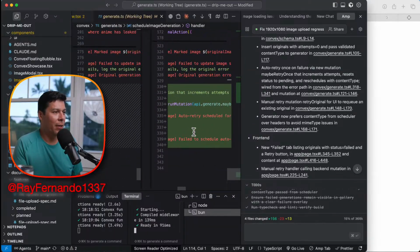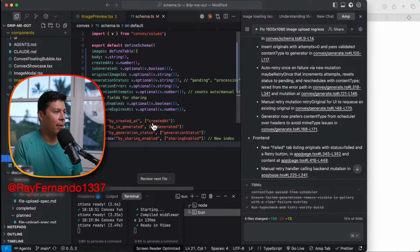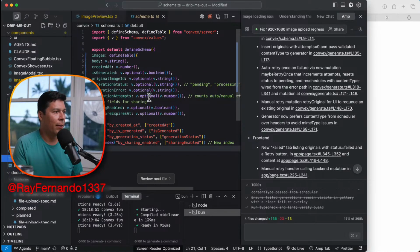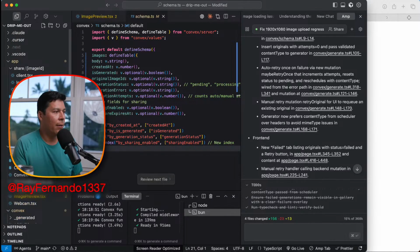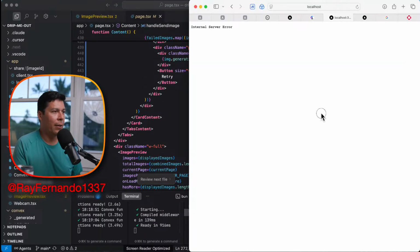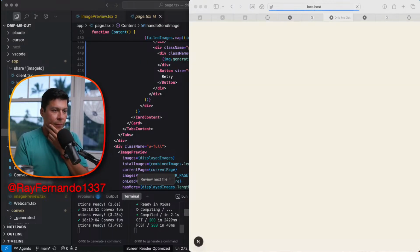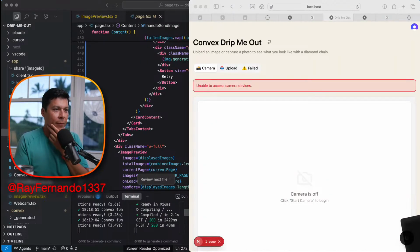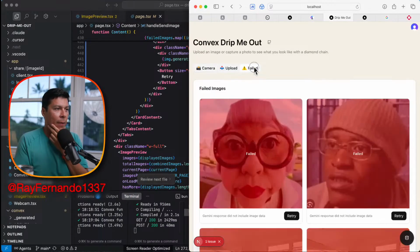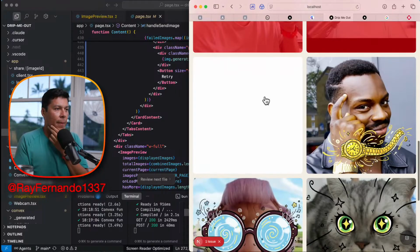Auto retry once via mutation that increments and then reschedules. Okay. What are we doing here? Define the schema pending. Okay, this is the new field. And then in the page, what do we do here? Failed image. Oh yeah, we overlay that thing. Okay, so let me retry. Let's see. It costs 3 cents on Fal too. Okay. Failed. Okay, that's cool. So this is doing its thing.